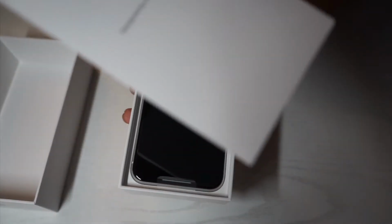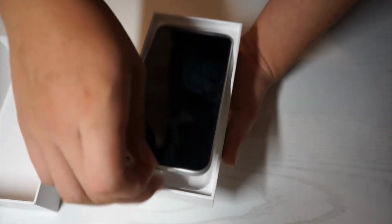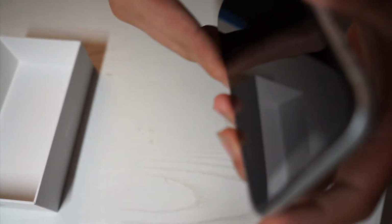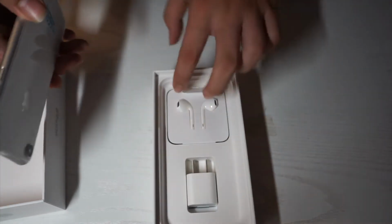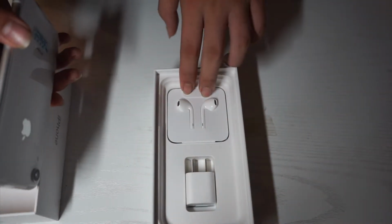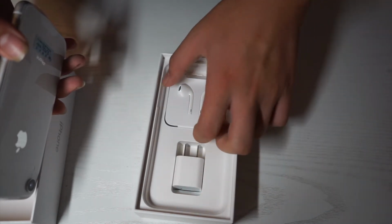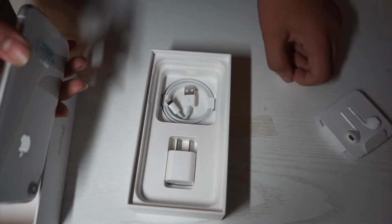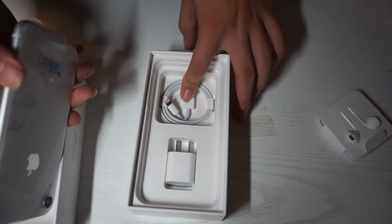So this is designed by Apple in California. Get out. Ooh, that's quite heavy. Looks good. Does it come with a screen protector? No, it doesn't. So that's the headphone with lightning cable, and that's the charger power supply. And that's the lightning cable.